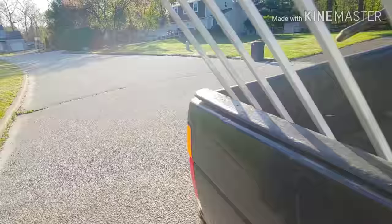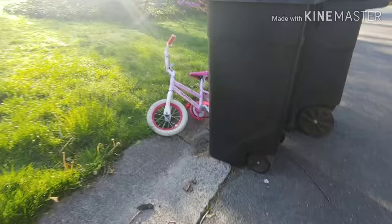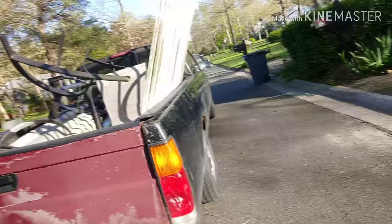Look, everybody. I got truck sides. You don't need sides when you find them every day, right? Come on, Huffy. You're coming with me. Stay.